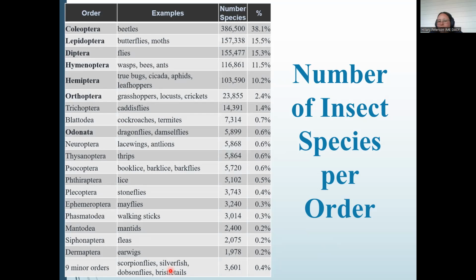So like millions and millions of years ago, sort of the first insects to have evolved as insects. And so there are fewer species because as time goes on, different orders have evolved that become more specialized. And as they become specialized and do cooler things like complete metamorphosis, they're able to diversify and be more successful.